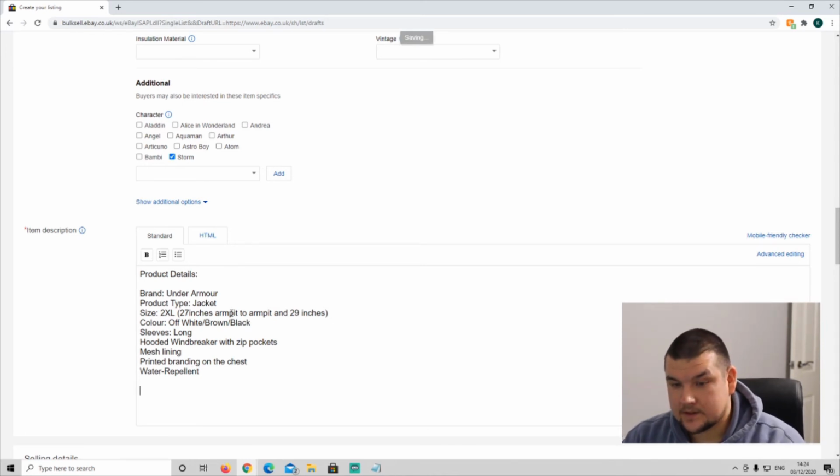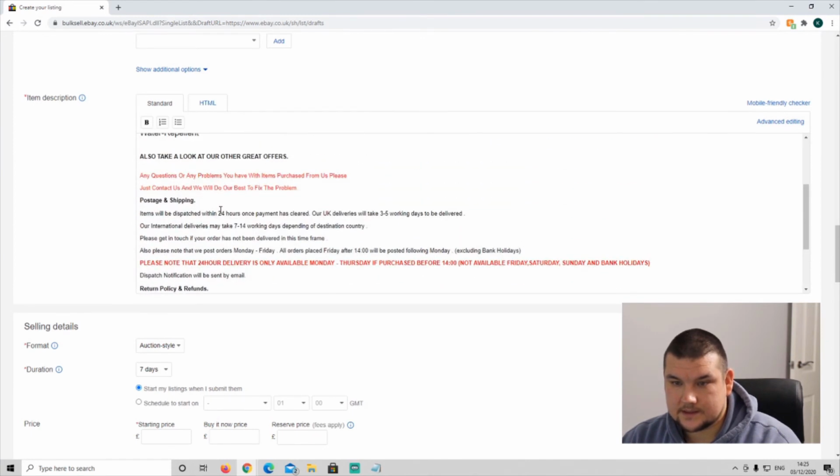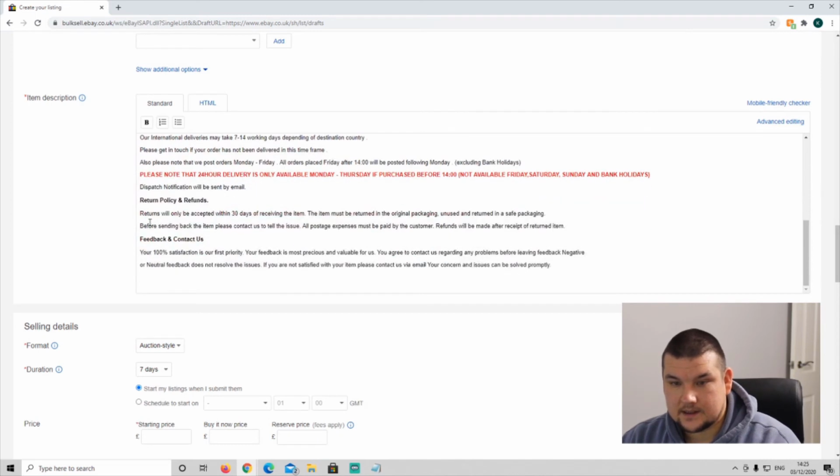So yeah, always try to put as many details as you can about the product, and maybe you can also make a little section that it would look good with jeans or whatever, and then you can add something like this in the product description as well. So I'm not gonna do that. We're gonna leave it like this. Also, I always add a little section under the product description about the shipping, returns and stuff like that, so I'll just copy that down there as well. How many days will the delivery take, and returns and feedback.